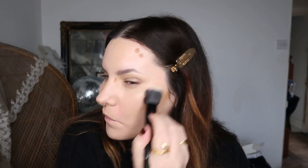Right, let's move on. I don't have a contour or a bronzer product, so I thought let's just use the slightly deeper concealer. Well, that around the nose. This one smells quite like alcoholy plastic. It's quite a distinctive smell. And then we're just going to blend that in.